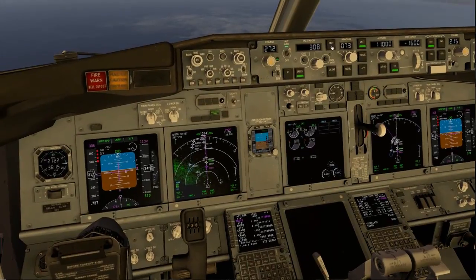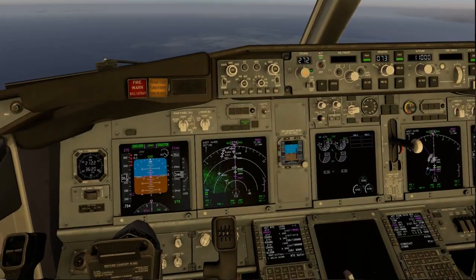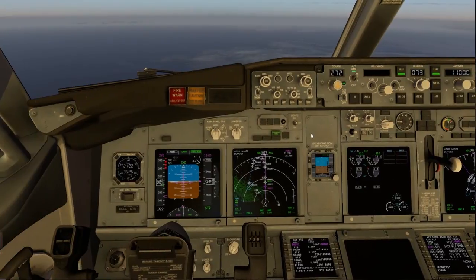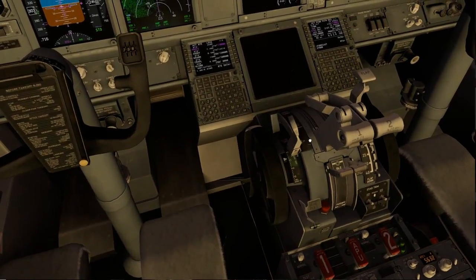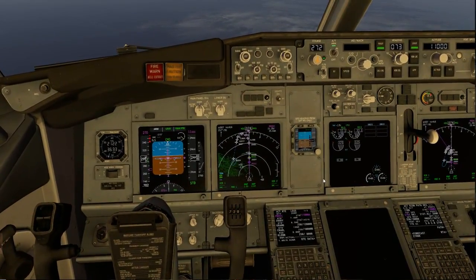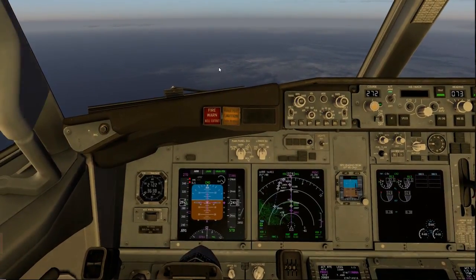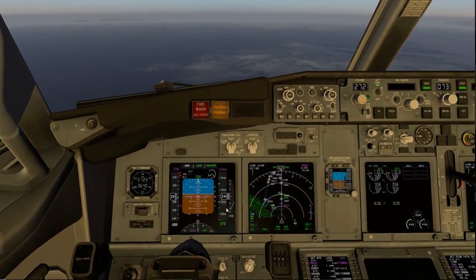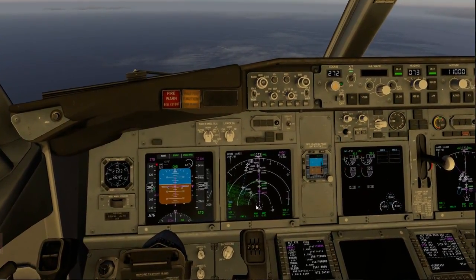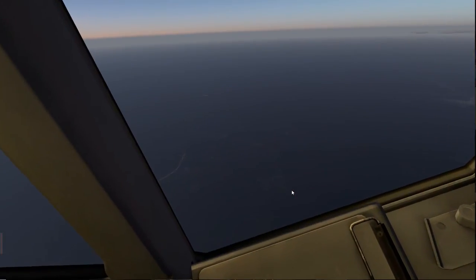And here comes the VNAV path. Hit it again. There we go. It's going to drop my speed, I know that, but it's going to make the descent first. It's going to slow me down. Actually, let's do some speed brakes here. There we go. Awesome. And I'm going to be on the path right here. Perfect. Descent is going down, we're going to cross probably at above 11,000 and come back to 27. Nice. Beautiful.